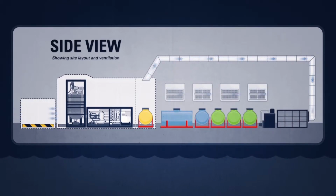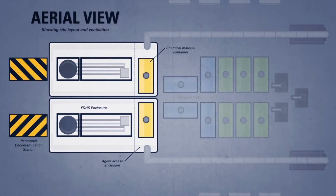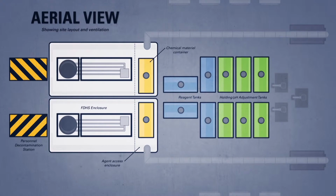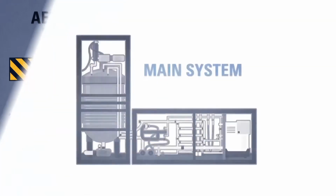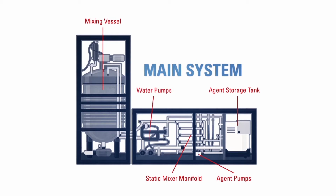Each side of the enclosure is ventilated to carbon filters to remove hazards. Air from the operational deck of the ship passes through additional carbon filtration prior to exiting the ship, free of hazards to people and the environment. The FDHS includes a personnel decontamination station, chemical material containers, reagent tanks, holding and pH adjustment tanks, a network of pumps, valves, and hoses, and an air filtration system. The core of the FDHS includes an agent storage tank, mixing vessel, static mixer manifold, and agent, water, and recirculation pumps.